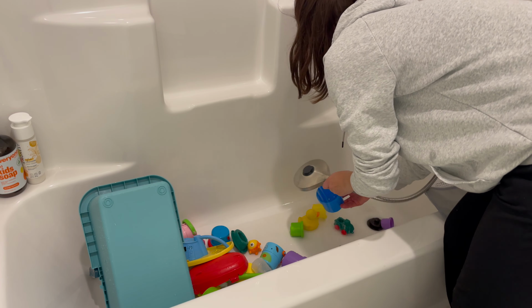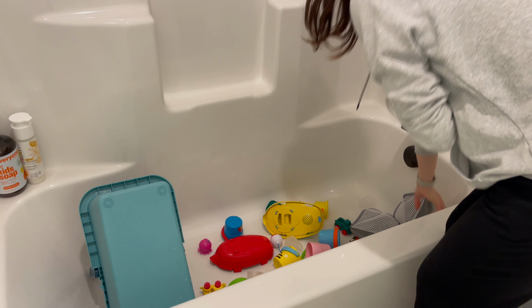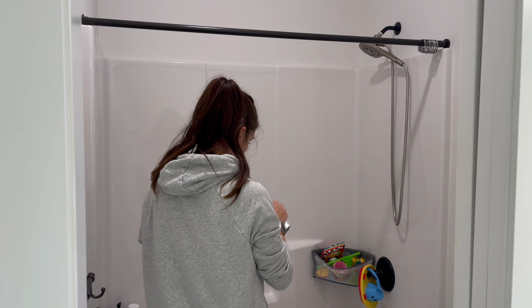Bathroom is nearly done. I am just going to get these toys rinsed off and put up into their basket to dry. And then I did manage to make it to the store and get a new liner to put in the shower. It was long overdue, honestly. We'd had that other one for a really long time and it was pretty tattered. So I'm glad that I had the motivation to go and get that.